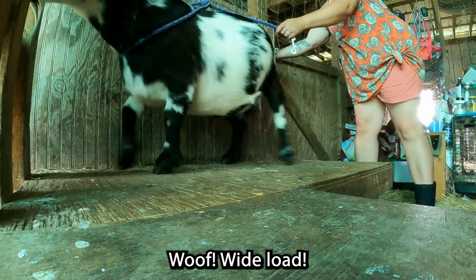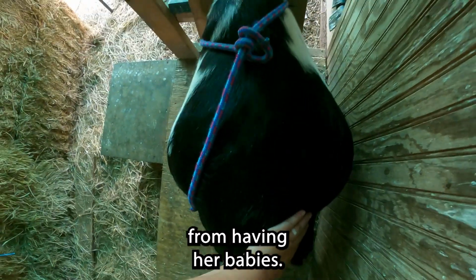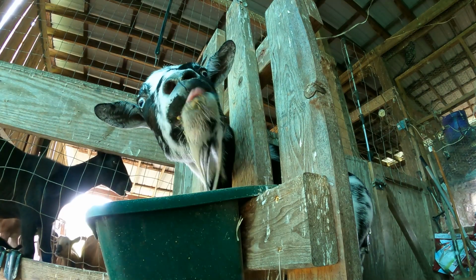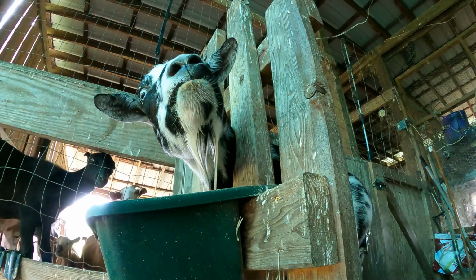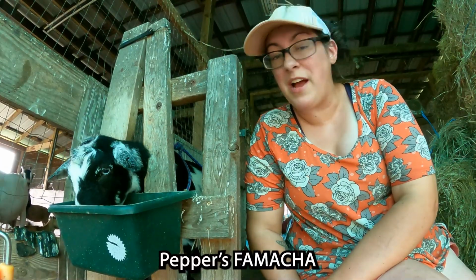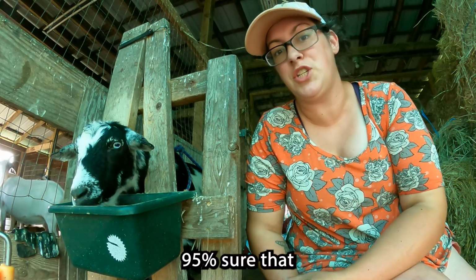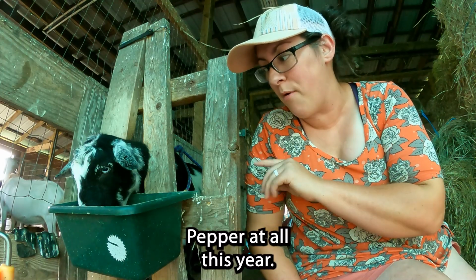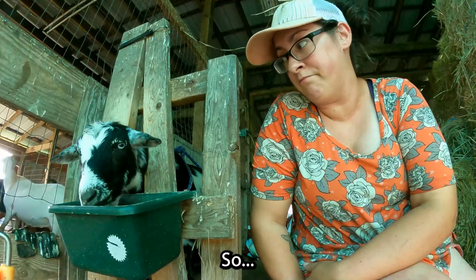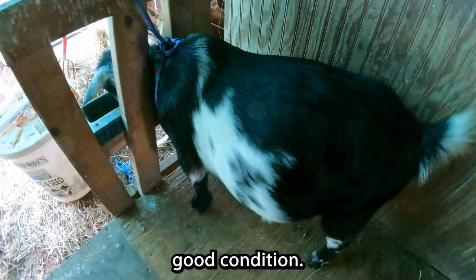Ooh, wide load. Look at Pepper here. She's a month out from having her babies. I don't think you're having a single this time, baby. Good. Very good. Pepper's FAMACHA looks good. It's not as great as Pesky's, but I'm 95% sure that I have not dewormed Pepper at all this year. I don't even know the last time that she was dewormed, so. Nice, pretty, shiny coat. Good condition.